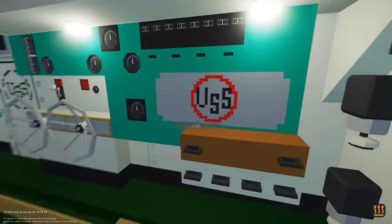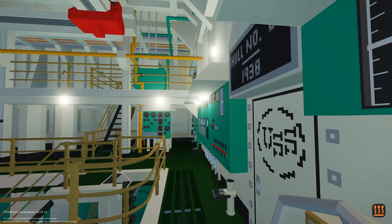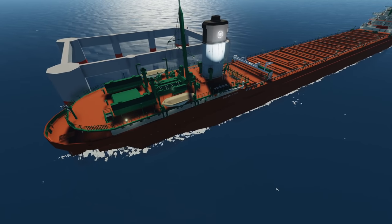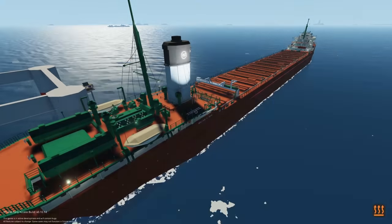Let's see. I wonder if we're moving right now. I've got the, let's see, yeah, the steam throttle control's up. I feel like we're moving. Oh, let's go give this a look-see real quick. Oh, yeah, we're definitely moving. Wow, this is faster than I thought it was going to be. All right, so she looks like she's fully lit up right now.